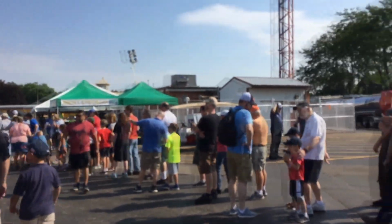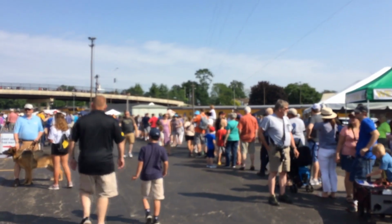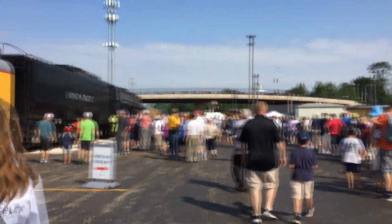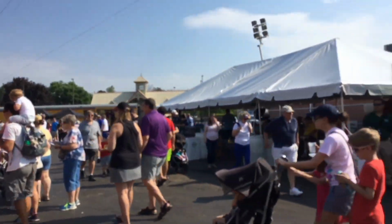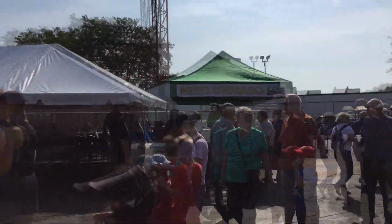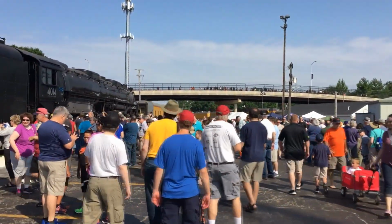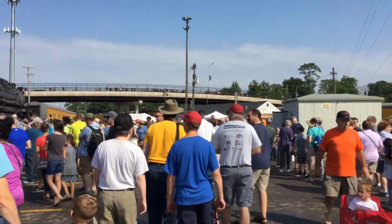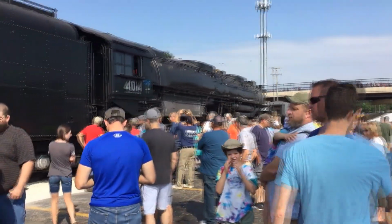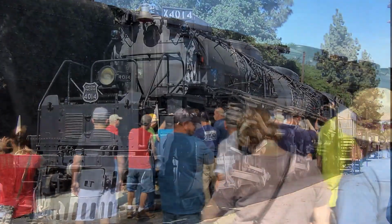Everybody's going to be in the line to the locomotive here. Crazy. I had to get here quite a long time ago. It goes all the way back there. Check that out. And I think that's just to go inside. Pictures over here. I'm not sure exactly what that line is for. Can you get up into there maybe? Is that what it is?